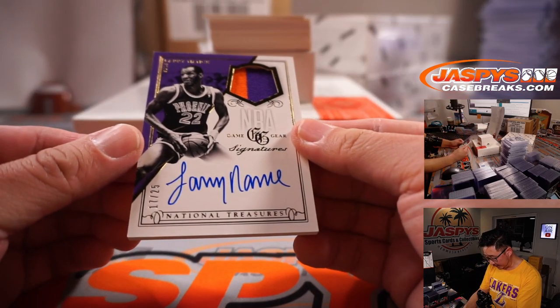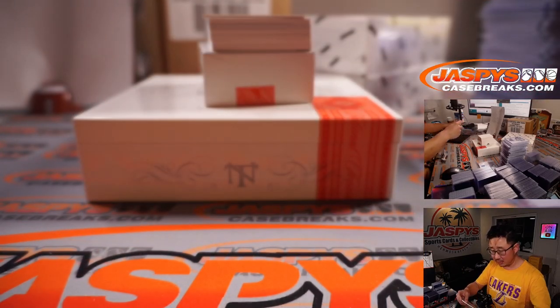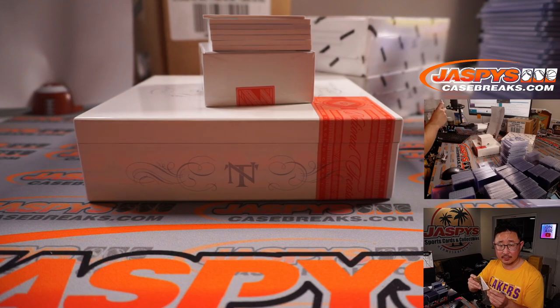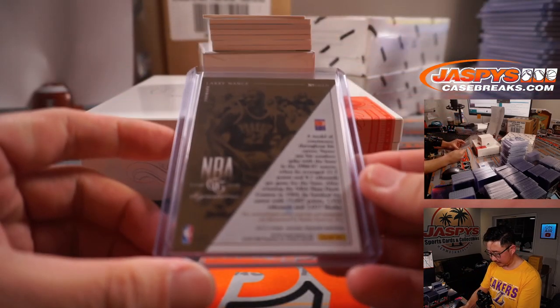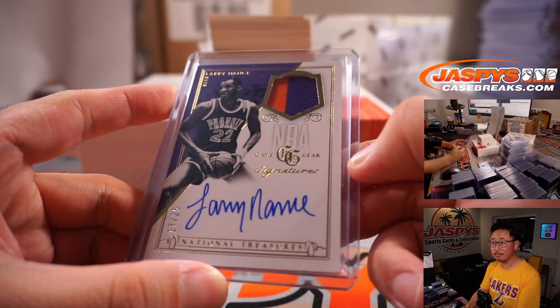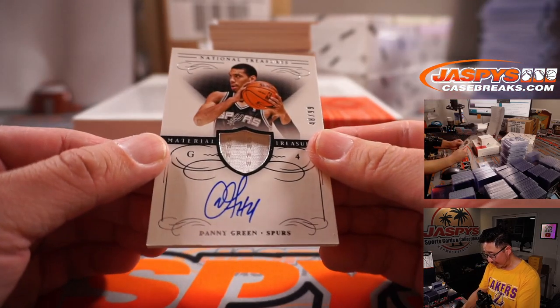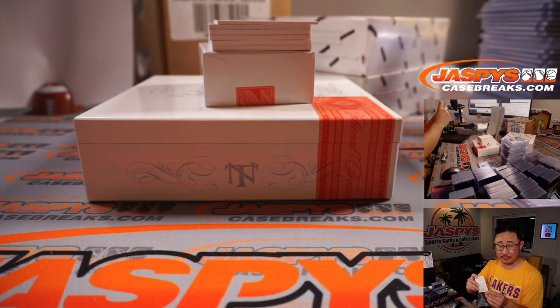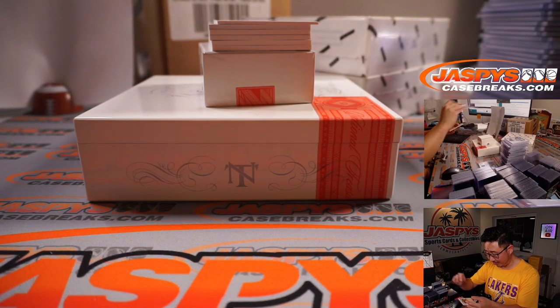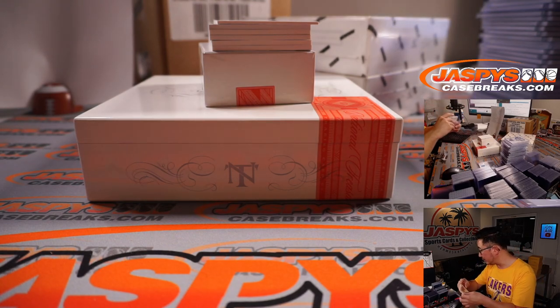We've got Game Gear signatures. 17 out of 25. Larry Nance. It's Larry Nance Sr. Suns. That's the Clipper Suns combo for Demetrios. Danny Green, 48 out of 99, that is. Jersey and autographs. Spurs edition. Christopher. You can see how much the design has changed as well. It's kind of cool to see.